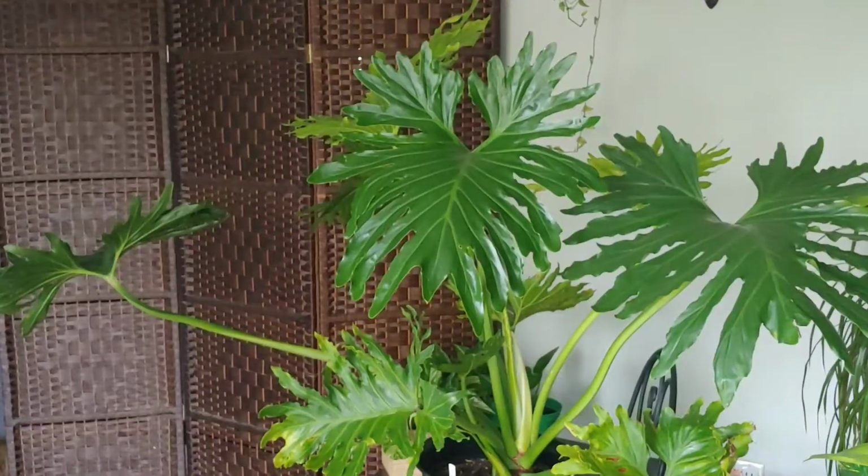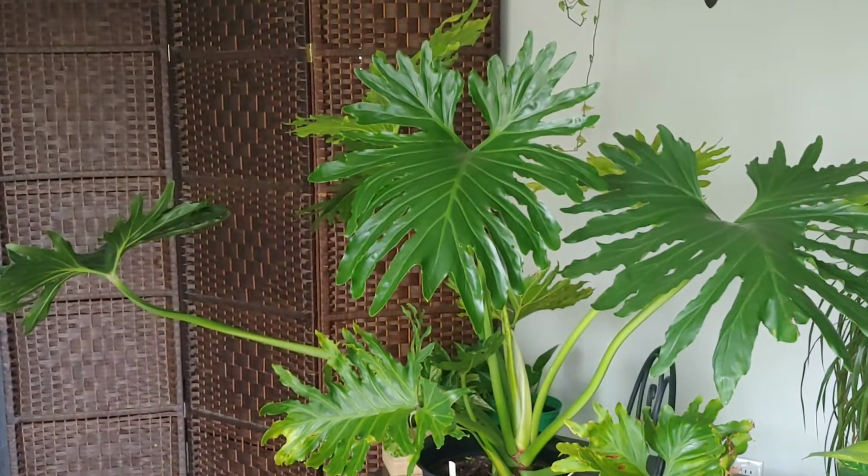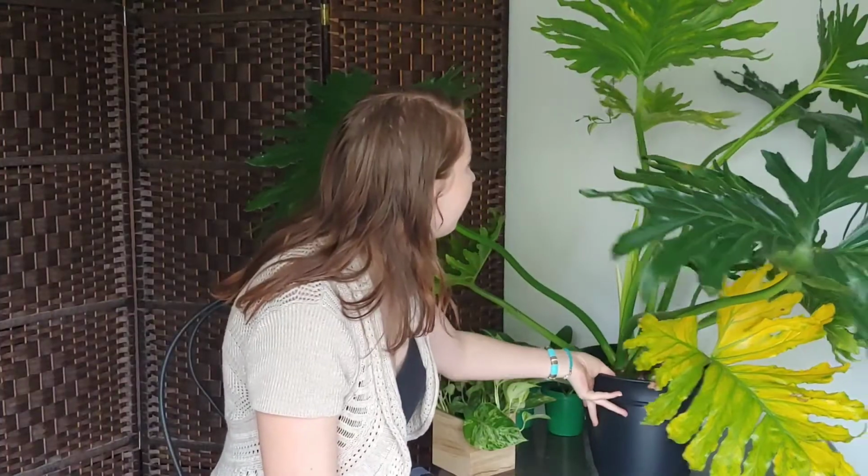I water him as soon as the top layer of soil is dry, and then I give him a nice thorough soak, and he seems to love that. Thaumatophyllum, they're so cool. After all of that, we were able to get some really nice, big, totally flat, dark green, happy leaves. So I thought everything was going super great.